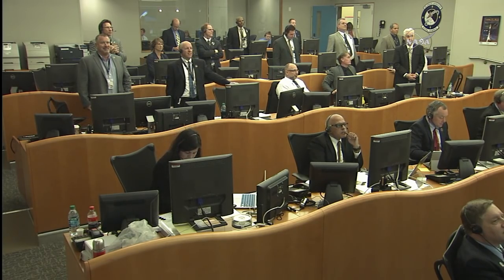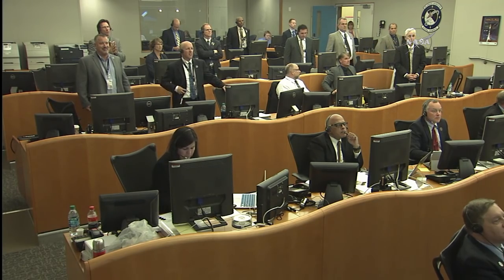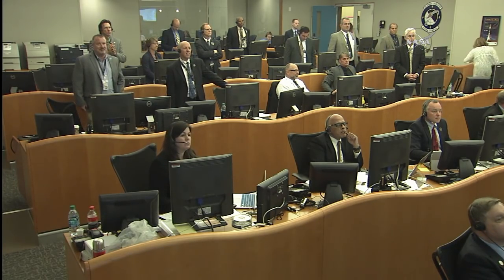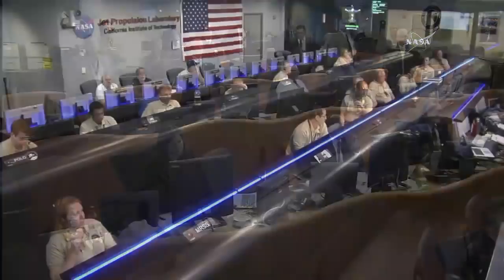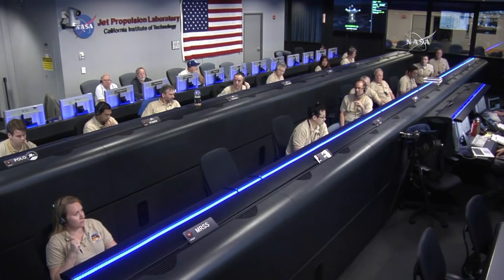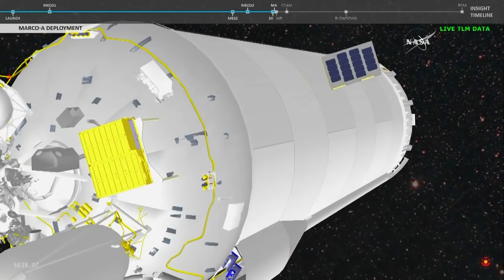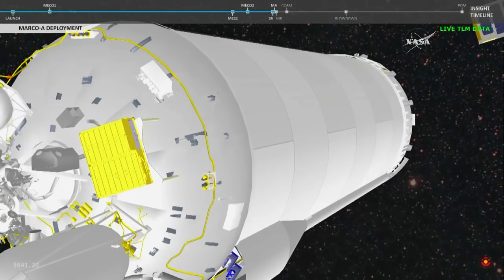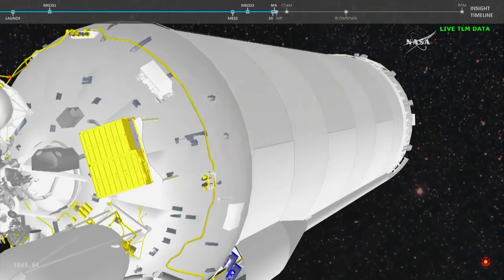You're looking at NASA Launch Manager Tim Dunn. This will be the first pair of CubeSats to go to deep space. They carry radio, high-gain antenna, and propulsion system with the goal to provide data relay to the Earth from the entry, descent, and landing phase of the InSight mission. And just moments away from the first of two CubeSats to deploy. And we have the first Marco A spacecraft separation.